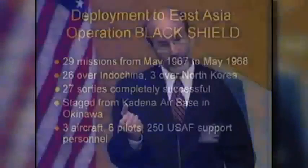I think it's pretty astounding, when you think about all of the technical innovation that went into this aircraft in such a short period of time, that 27 of the 29 missions were declared fully successful. That is, the aircraft took off and landed with no problems, the cameras all worked, and usable photography was returned, able to be interpreted, 100% successful. One mission was half successful. The camera worked on the first pass, didn't work on the second pass.